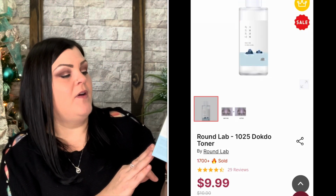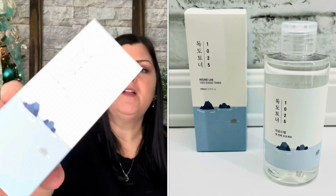And then in the shower, we'll use that cleanser. So here is what would be the first step of a double cleanse. So there's that cleansing oil right there. Next we have, it says Round Lab 1025 toner, 200 ml. So we have a toner.